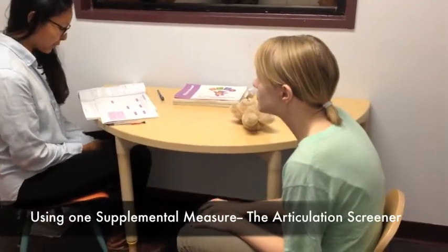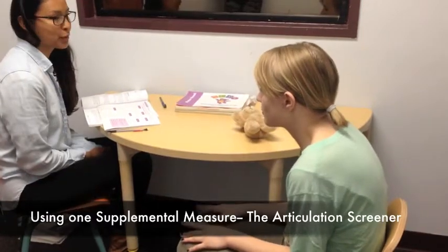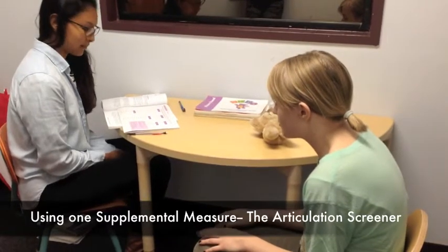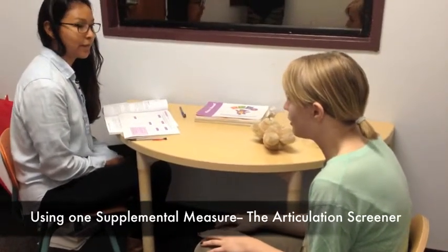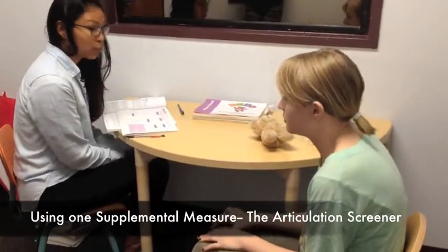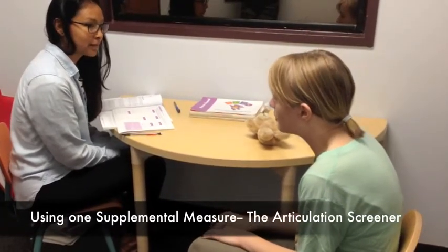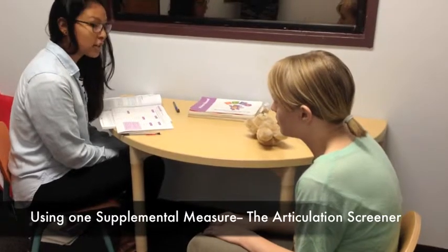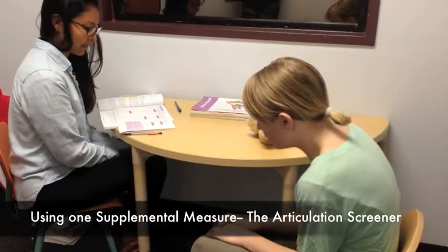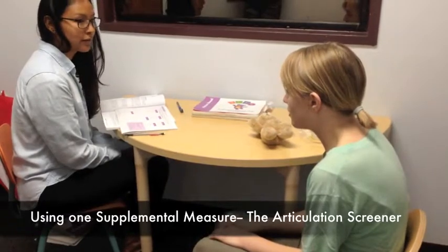Okay, Danny, we're going to play a word game now. Say these words. Say zoo. Zoo. Say buzz. Buzz. Say like. Like. Say ball. Ball. Rabbit. Rabbit. Door. Doll. Think. Tink. Teeth. Teeth. Street. Street. Strong. Strong.